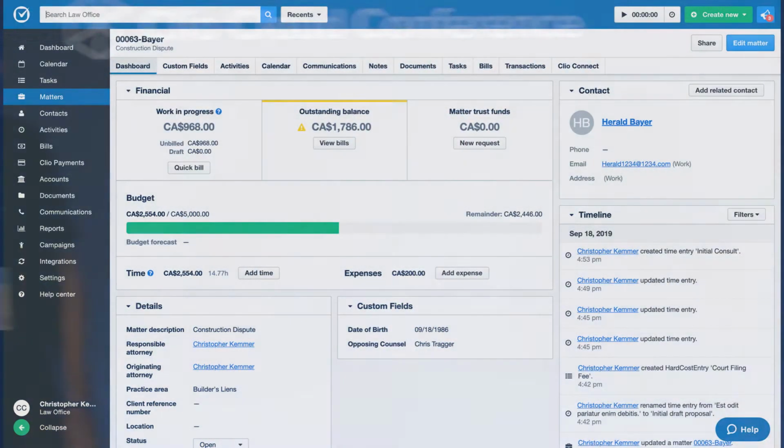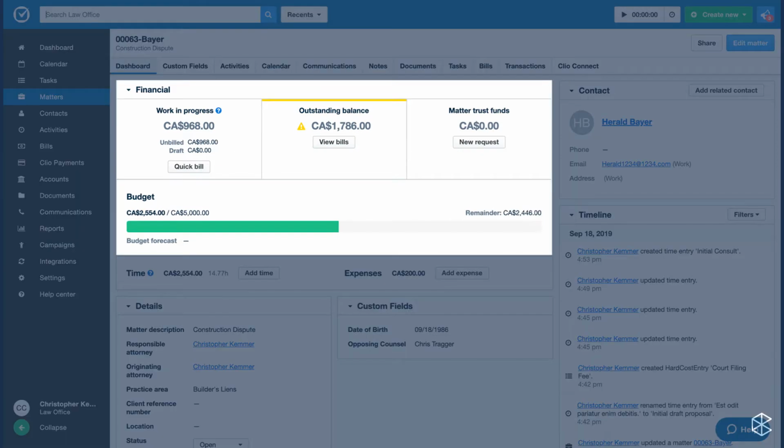So what do I mean by everything, Steve? What does Clio Manage do for them? Well, they're going to do a lot of the work in the matters area, which you may be familiar with, but matters include time and expense tracking, document management, calendaring, task management, billing, and tracking your financial transactions. And the Matter dashboard that you see up here gives you a great at-a-glance view as to what's going on with the Matter. Yep. We have a financial card, which shows your work in progress, outstanding balance, and any trust balances that may be associated with the Matter.